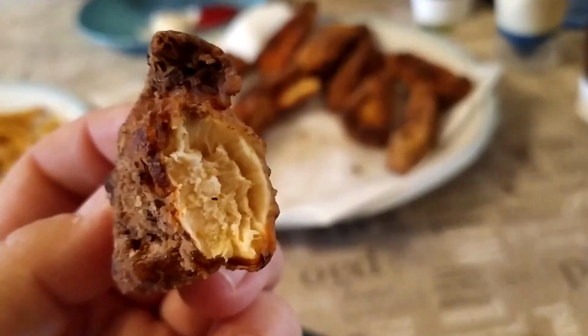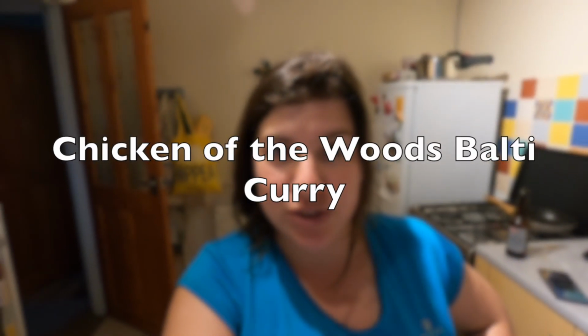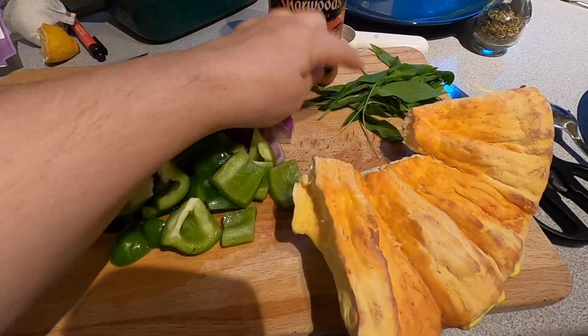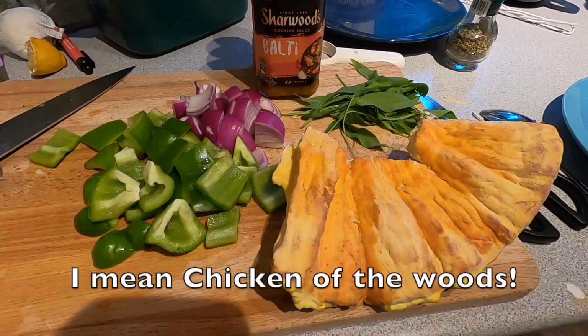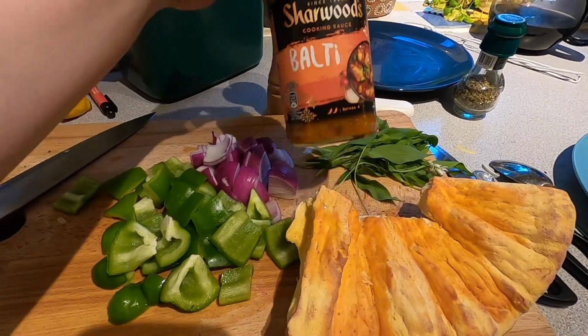Chicken of the woods. Okay, so we have another chicken of the woods recipe. Today we're going to make chicken of the woods curry. Simple and delicious. We're going to use some wild garlic, some onion, some pepper, a lovely piece of wild garlic, and just a curry sauce, in this case, Balti.